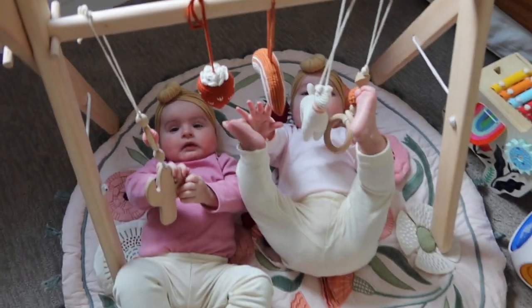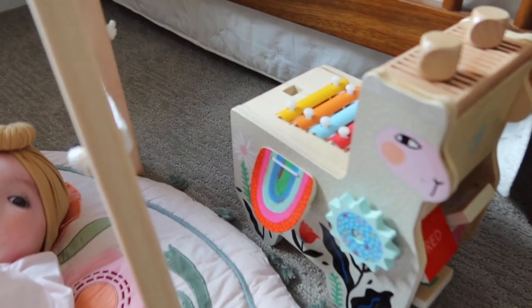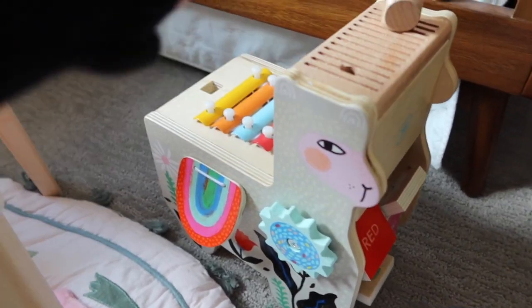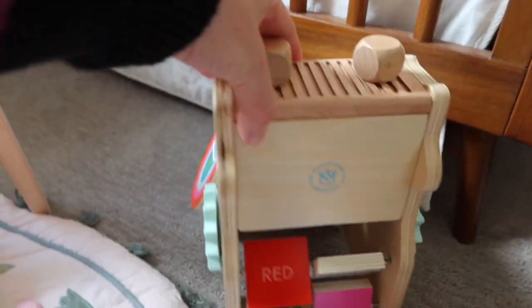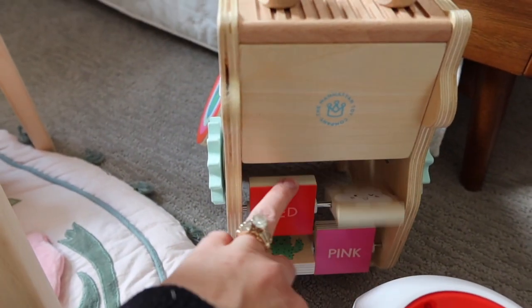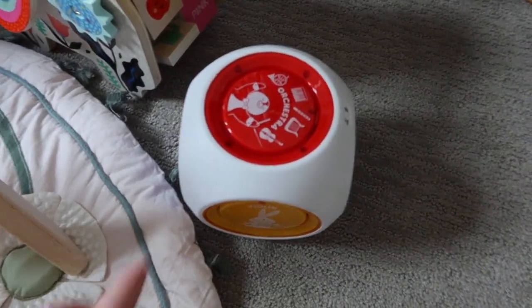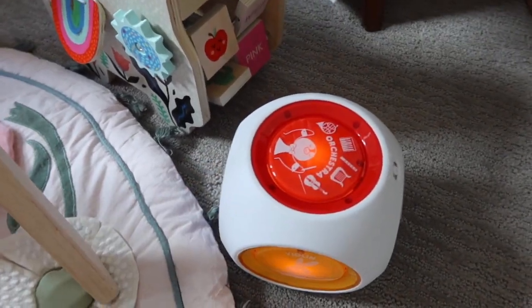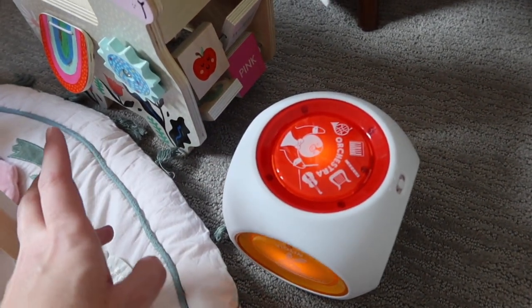While we're looking at toys, I'll show you some of the girls' other favorite toys. This is a fun little llama. It's a little musical toy, and it has a mallet. The girls love playing with these. They'll sit there and spin those for a good chunk of time. And then they also love this little music cube. It plays a lot of different songs, and that's really fun.